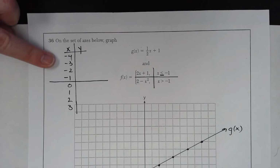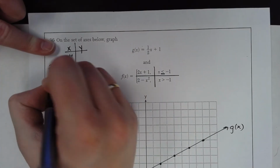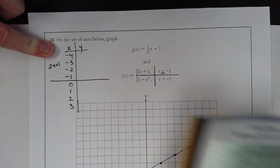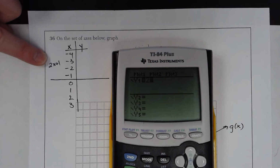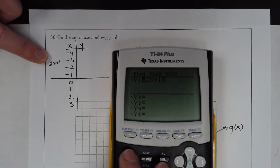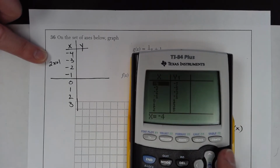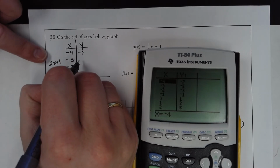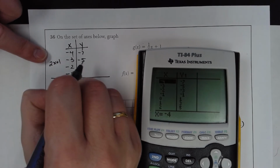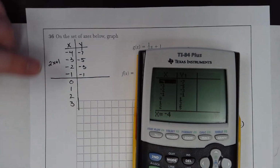Now, what equation do I use for the top? 2x plus 1. So on my calculator, 2x plus 1, that's what I'm typing in here, and I'm going to go to my table. And I've got, let's see here, negative 4, negative 7, negative 3, negative 5, negative 2, negative 3, negative 1, negative 1.